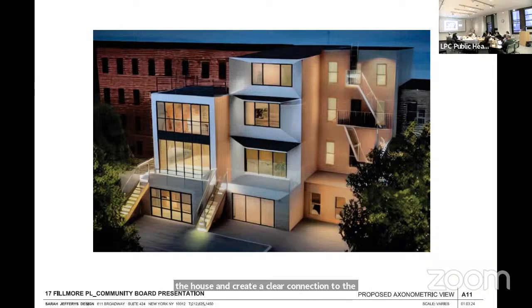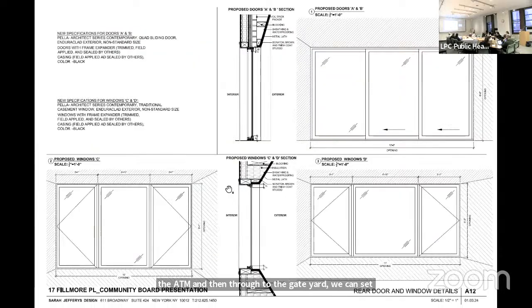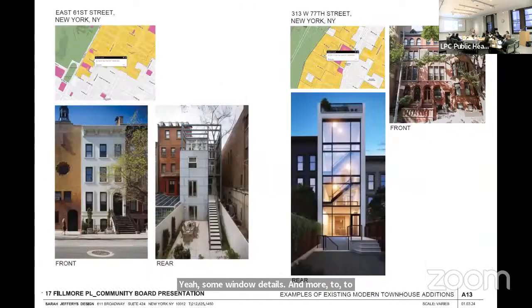As a result, walking through the building is in a way a journey through history, starting in the past as you walk through the historic front entry, drawing you inside towards the open space of the atrium, and then through to the rear yard where you step into the present. We have included some window details for the more technically minded to show the stucco construction.